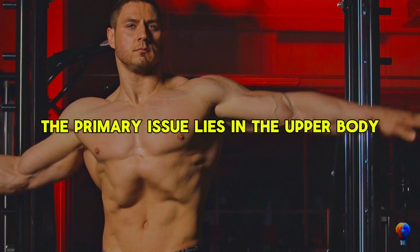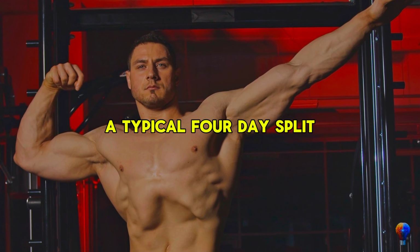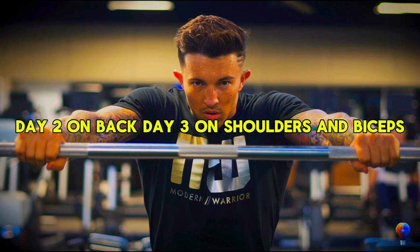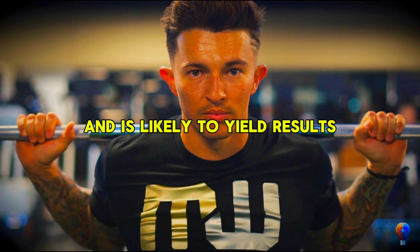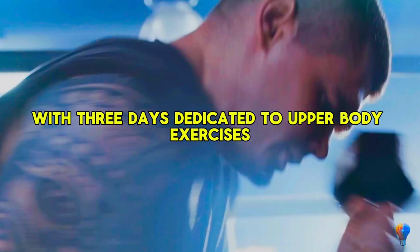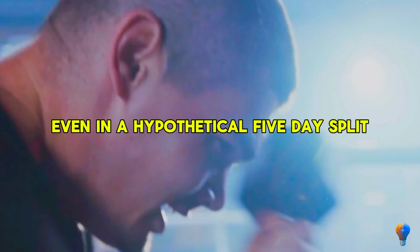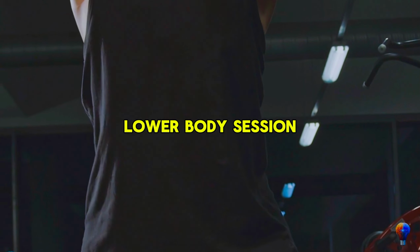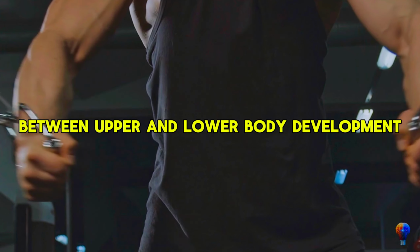The primary issue lies in the upper body-centric focus of most training sessions. Take, for instance, a typical 4-day split. Day 1 focuses on chest and triceps, Day 2 on back, Day 3 on shoulders and biceps, and Day 4 on legs. While this regimen appears promising and is likely to yield results, it inadvertently emphasizes the upper body, with 3 days dedicated to upper body exercises for every 1 day dedicated to the lower body. Even in a hypothetical 5-day split where arms are given their own day, it remains a ratio of 4 upper body to 1 lower body session. This disparity underscores the potential for an imbalance between upper and lower body development.